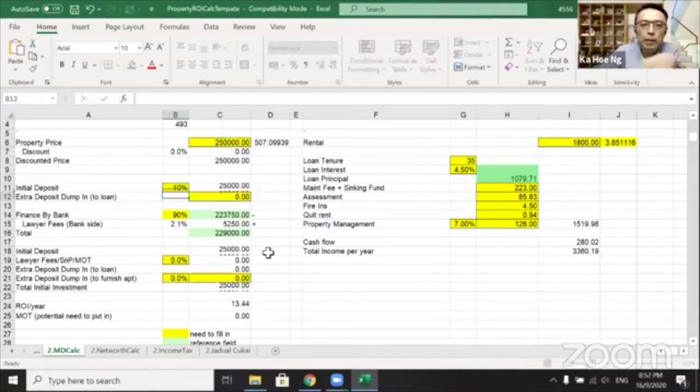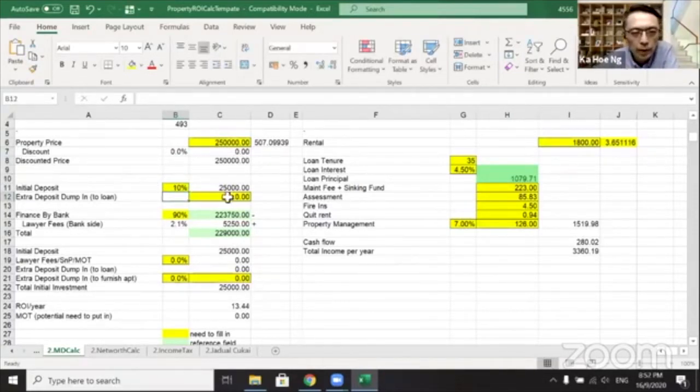And then what is the down payment that you need to put in? So if you put 10%, it will calculate at 25,000. And from there, you also get to put in how many percent will be financed by the bank. In this case, let's say we go with 90%. So then we actually have 223,750, plus the mortgage and the loan legal fee and SPA. So roughly it's about 229,000. Follow so far?